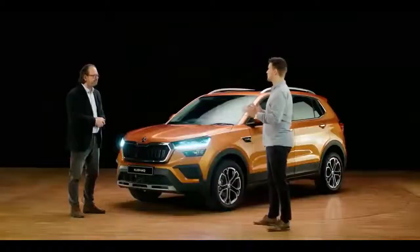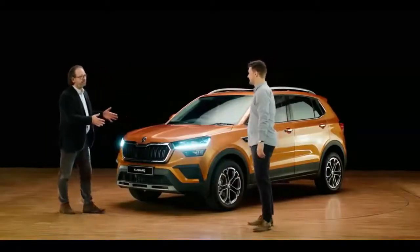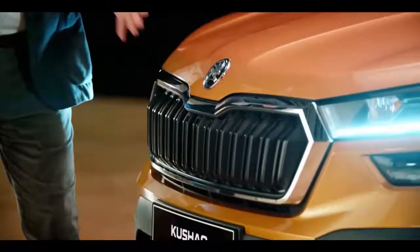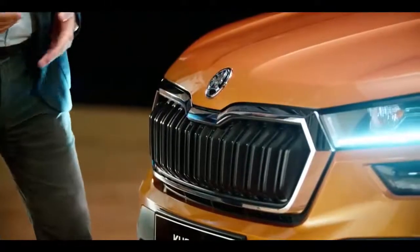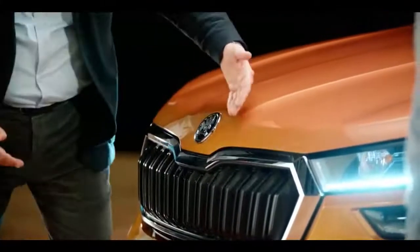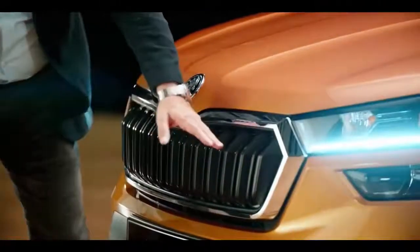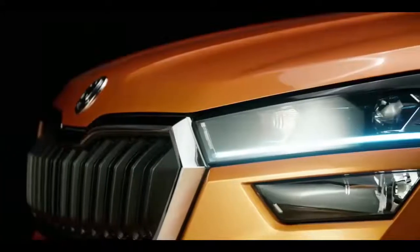All right, so why don't you tell us your personal favorite features on the Kushaq? Well, I like the front the most, I have to say. That's really cool. Look, Alex, how the grille stands, how proud this is, how upright this is, and how nicely it interacts with the bonnet. We have this power dome, and this surface continues into the chrome and then also into the grille, creating a line that you also find reflected in the taillights, which are also beautiful designs.